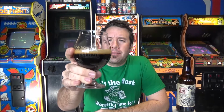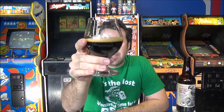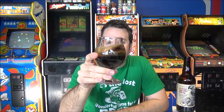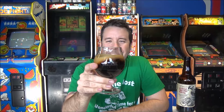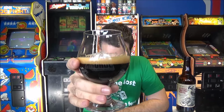So it poured a little bit on the lighter side, kind of cola-ish, but it's pitch black in the glass. I don't know, quarter finger of super fluffy, kind of a mocha khaki looking head. It looks awesome in the glass. I wonder how I'm gonna feel after I drink this at 9 o'clock in the morning. When we swirl that, there's glass lacing, there's alcohol legs. It looks absolutely awesome. So let's go ahead and shove our nose in it and see what she smells like.